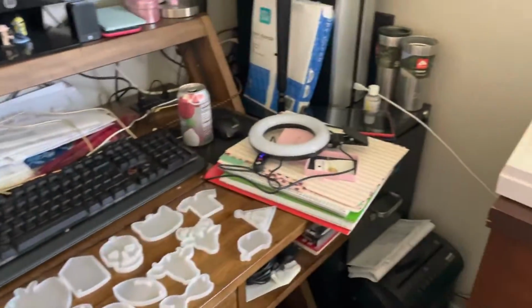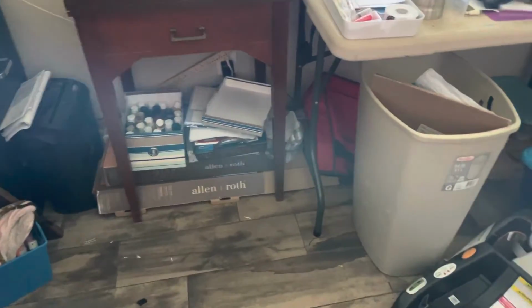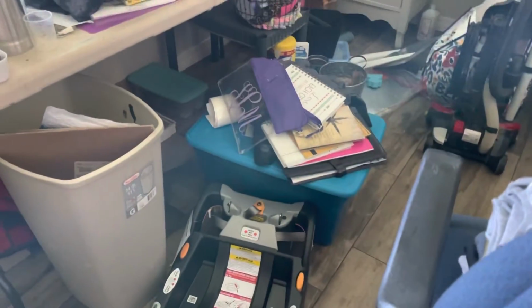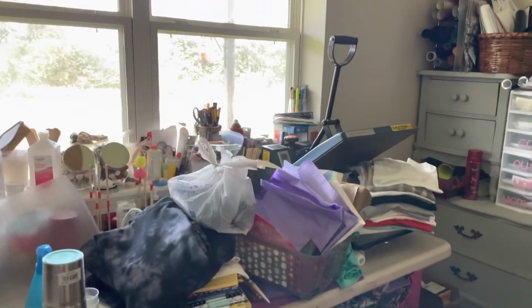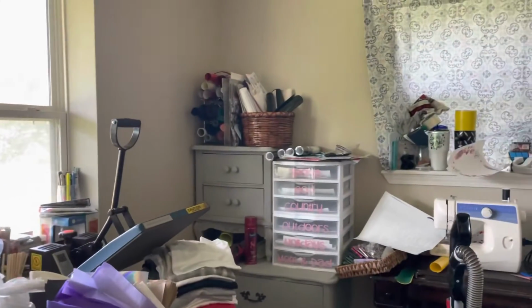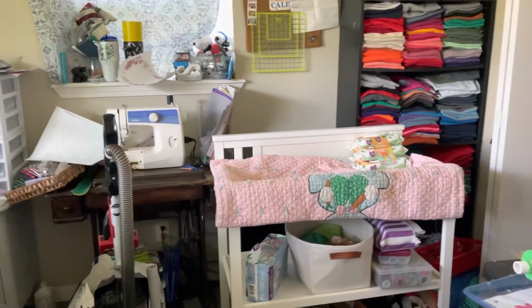So a little fall decoration, little freshy stuff, some raglan style shirts for the fall that I want to make up, ring light, a silhouette, gosh, paints and everything, baby car seat base that I haven't put in my Jeep yet because we haven't taken her anywhere, all kinds of stuff. Here's my workspace. I'm telling you, you guys, this is a complete disaster. But we're gonna get this cleaned up.